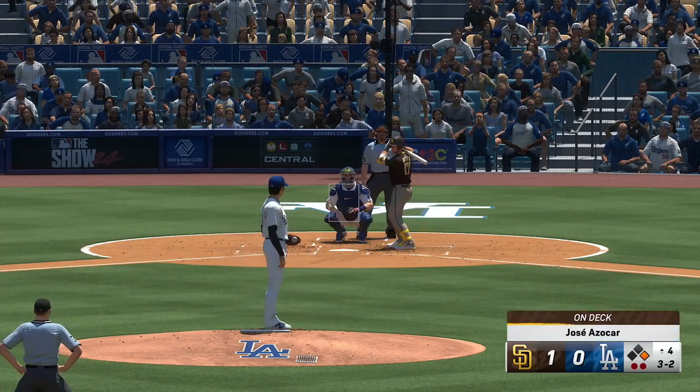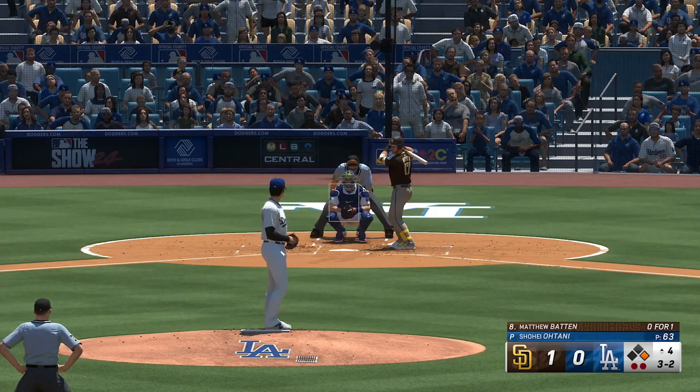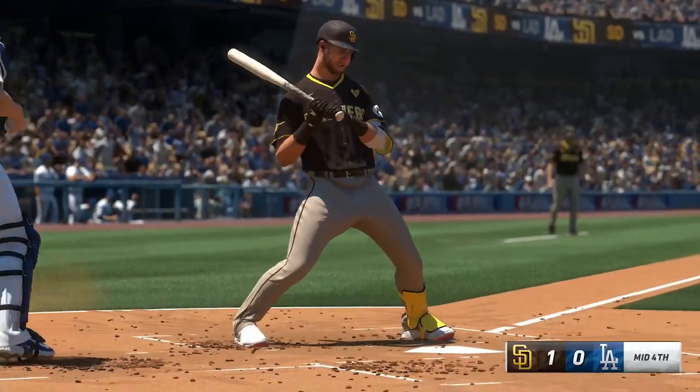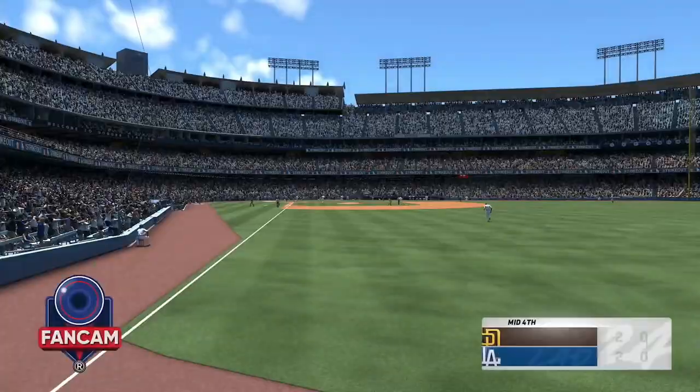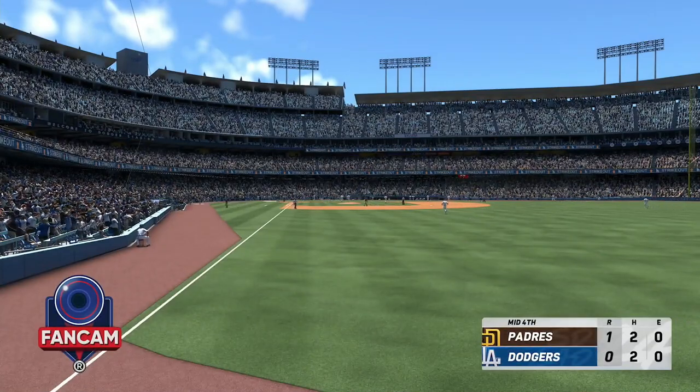Great RBI spot here. Just got to stay focused on the pitch. The runner will be in motion, so something in the gap should definitely score it. And down on strikes he goes. That's out number three. Padres leave one, but they still lead it 1-0.